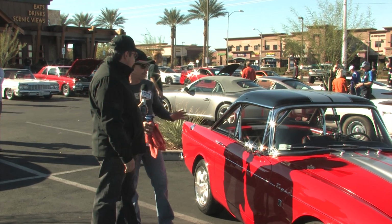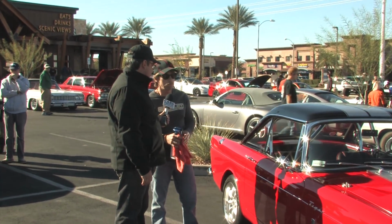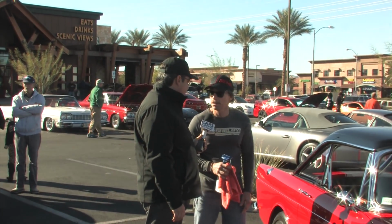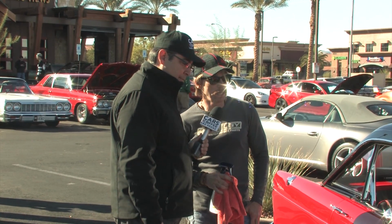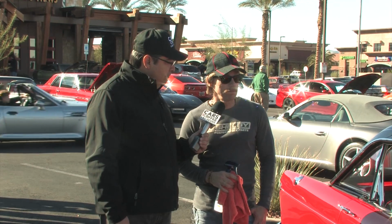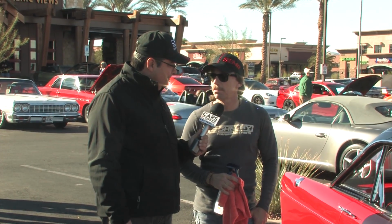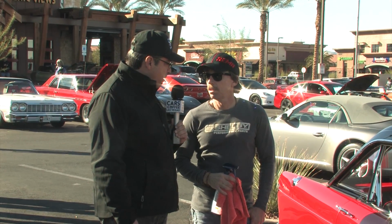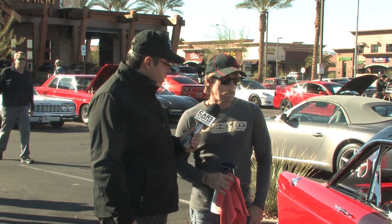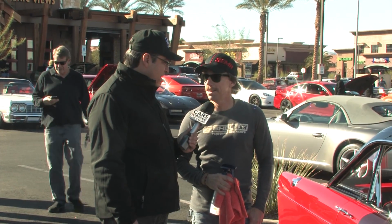This one is pretty complete, but the engine has been modified slightly. It's a 289. Originally, this car came with a 260. I have the original 260 block with this, but it's running a 289 5-bolt Cobra K block right now. Pretty dressed out on the inside. It runs about 450 horsepower. Wow, that's a lot of power. What's the weight on it? This car weighs about 2,300 pounds, so yeah, it moves pretty good.